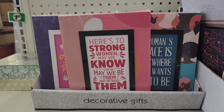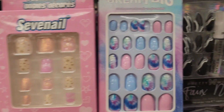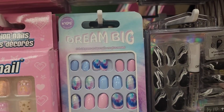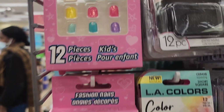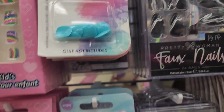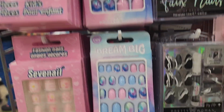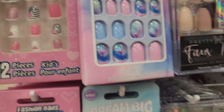That's absolutely the truth. Beautiful fashion nails, those are really cute there. And then they got this one here that says dream big, and this one is 7 nail again. And then this one here is 7 nail as well. And they also got this one here as well. That's really pretty. And then they got these here as well. That's really cute.